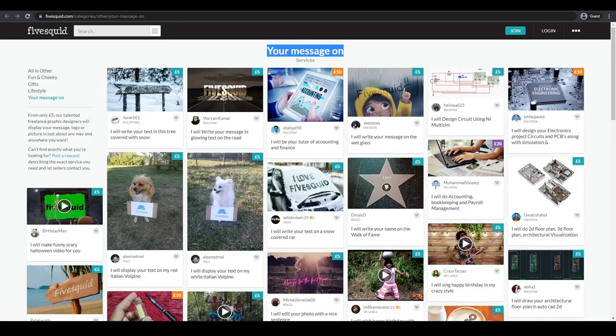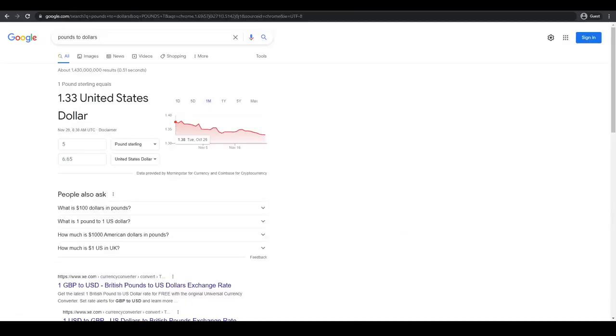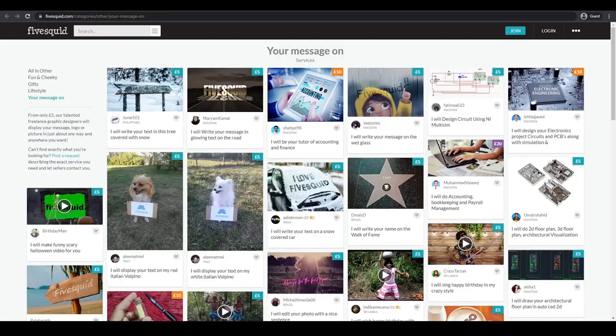It should transport you over to this page where it talks about a pretty cool service called Your Message On. Through this cool feature, people all around the world are making $5. All it asks for is for you to write certain words on something or make some sort of customized greeting, and bada bing, bada boom, you have 5 pounds, which converts to a little bit over $5 US. You will get charged a bit of a service fee on this website, but don't worry, because they won't take a huge cut of your hard-earned cash.